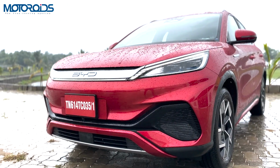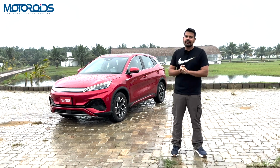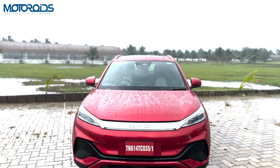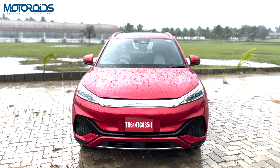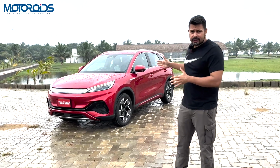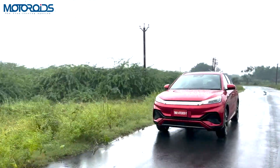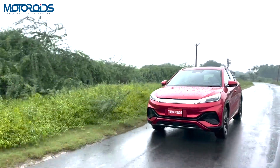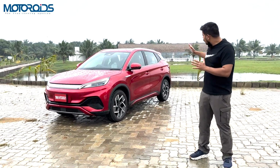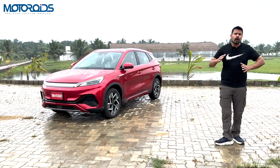So they don't really have any dependencies and they really are the experts when it comes to electric cars, and this car is an exponent of their mastery. They have been present here with the E6 as well, which is an MPV, but this is a more appealing SUV which has been presented to the Indian market now, and it does pack in a lot of features. But let's first talk about its dimensions because I'm pretty sure that you want to know how big it is.